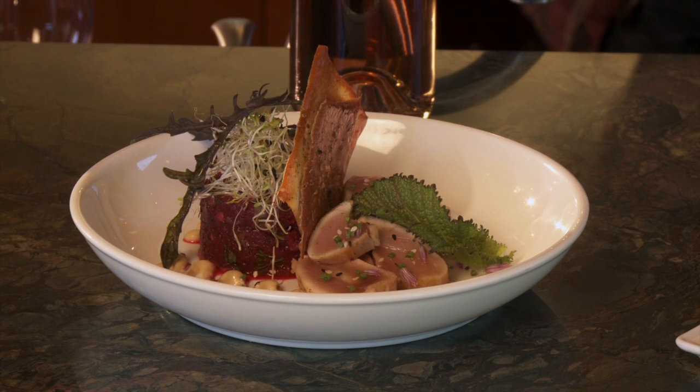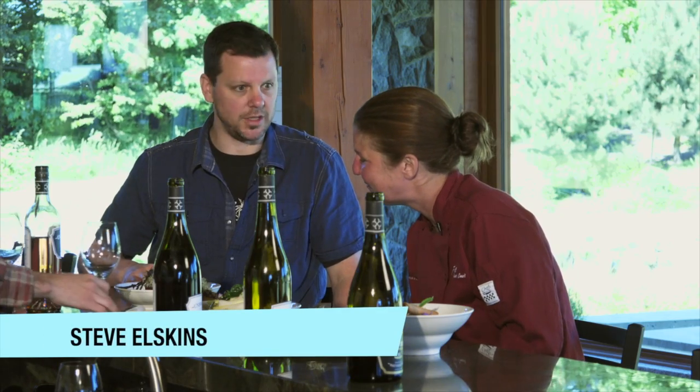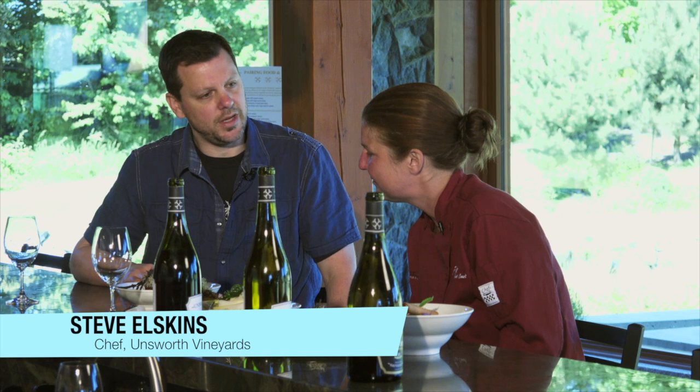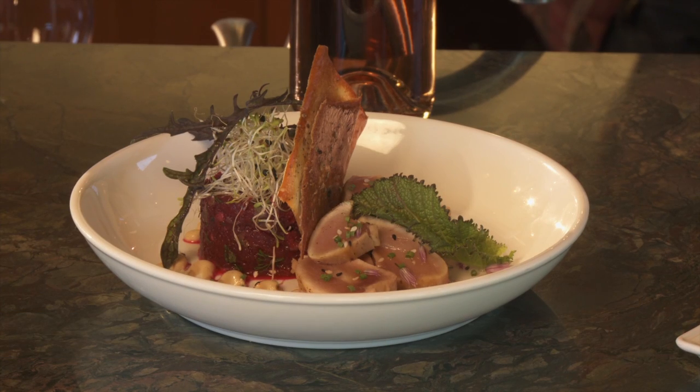Can I eat my own food? Yeah, of course you can. Next, Ali, we've got our lightly seared albacore tuna. Mmm, one of my faves. Yeah, mine too. It's paired with a red beet, an olive tartare, and a tahini dressing.